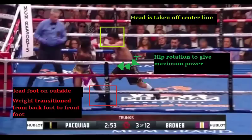And Pacquiao is one of the best southpaws at splitting the orthodox jab, but Broner does a good job of avoiding it here as well as throughout the fight.